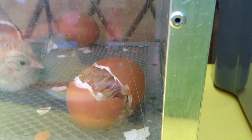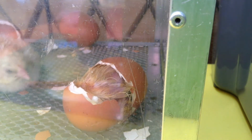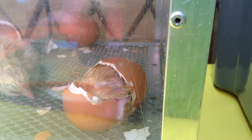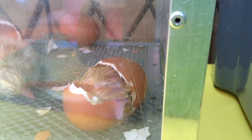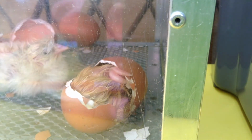And you can see, even though this video has been speeded up, the chick will rest for quite a long time before having another roll around and another push. Can you see it resting now? Can you see it breathing? Can you see its feathers? Its feathers look very different. Because it's been inside the egg, it's covered in some of the egg white, so it's a bit damp. So the feathers are very wet.